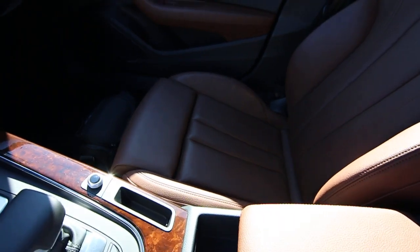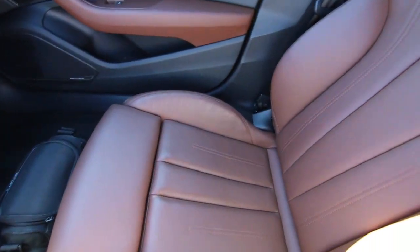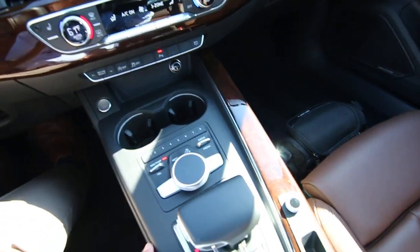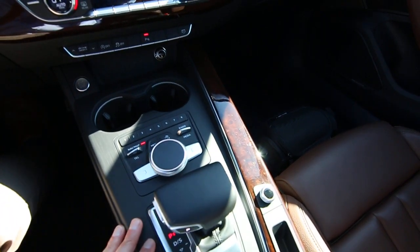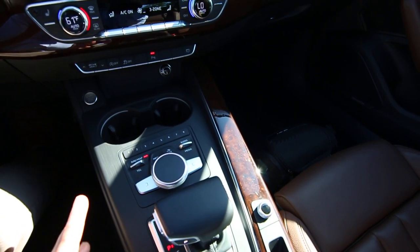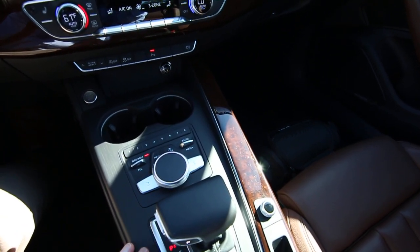And really beautiful interior. I love the high quality leather that they use, very supportive seats, beautiful wood trim. The 7-speed S Tronic transmission is great for performance. You have that powerful 2-liter turbocharged engine. I think it makes right around 240, 250 horsepower. Plenty of get up and go.